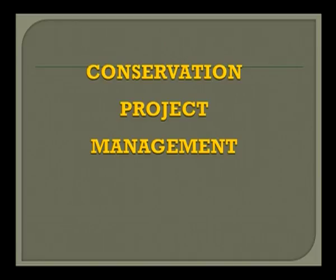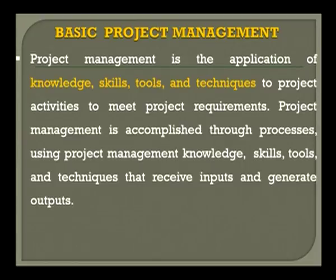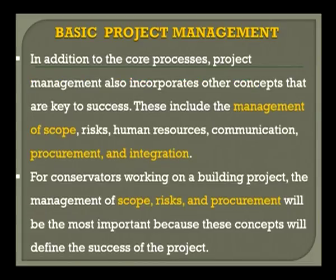So, what is conservation project management? Basic project management is an application of knowledge, skills, tools and techniques to project activities to meet project requirements. It is accomplished through processes, project management knowledge, skills, tools and techniques to generate great outputs. So, you need to have management of scope, procurement and integration is important. You need to decide what is the scope, risks and how are you going to go about doing it.